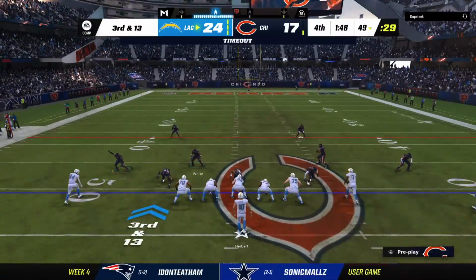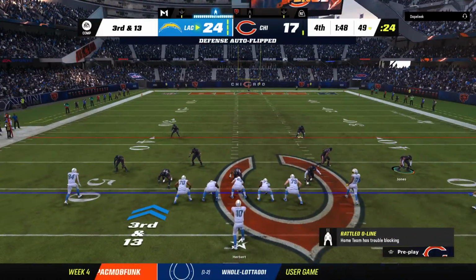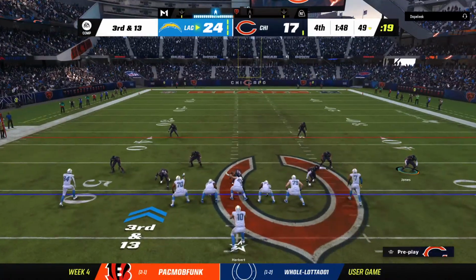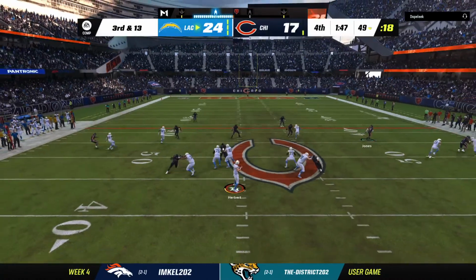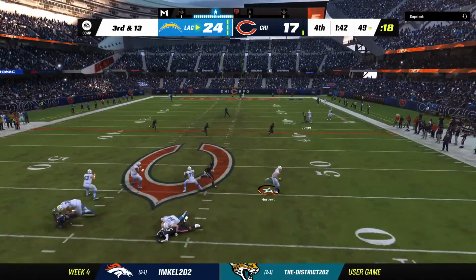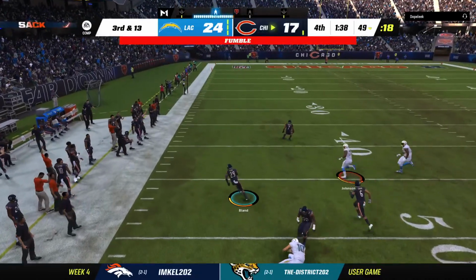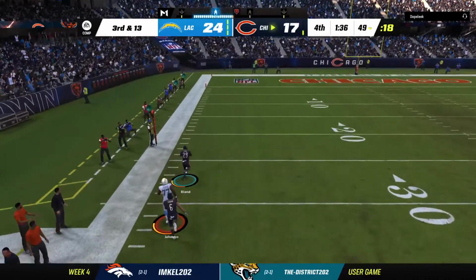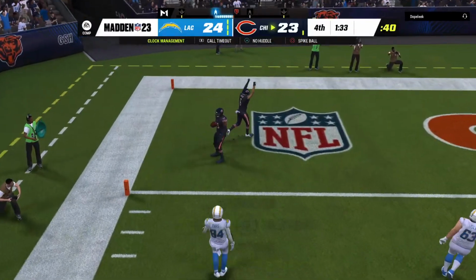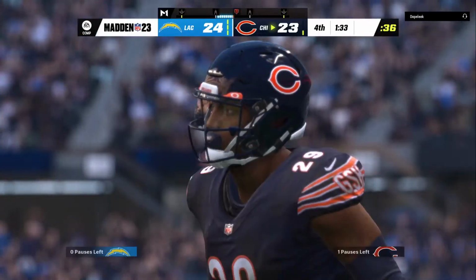Looks like we've got a dime set here defensively. 6 DBs in the game. Now it's Herbert. And hit behind the line. He lost the football. It's loose. And this is picked up by the Bears. And can you believe this? A big mistake leads to a defensive touchdown.